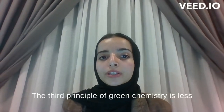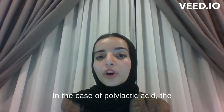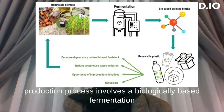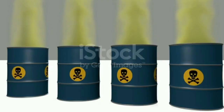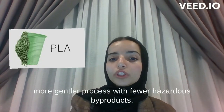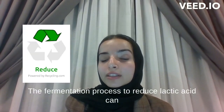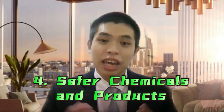The third principle of green chemistry is less hazardous chemical synthesis, which is to employ methods that result in less hazardous chemical synthesis. In the case of polylactic acid, the production process involves a biologically based fermentation of sugars, followed by polymerization. This method significantly reduces the need for toxic chemicals compared to traditional plastic synthesis. Conventional plastics often require harsh chemicals and catalysts that can be harmful to both the environment and human health. Polylactic acid, on the other hand, utilizes a gentler process with fewer hazardous byproducts. The fermentation process to produce lactic acid can be carried out under mild conditions, avoiding the use of toxic reagents and minimizing environmental impacts. Now I am going to continue this presentation about safer chemicals and products.